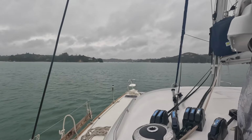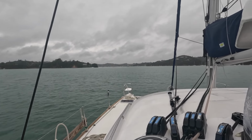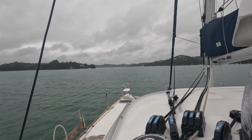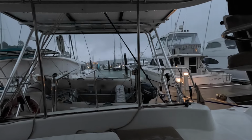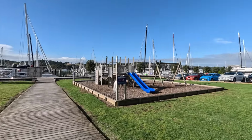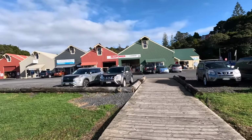The storm did come in while I was on my way back to Opua. Opua is the checkout spot from New Zealand, from the North Island. The rain did start falling pretty heavy, but fortunately it was short-lived. And once it started drying out enough, I got out the generator to charge my batteries before my appointment.